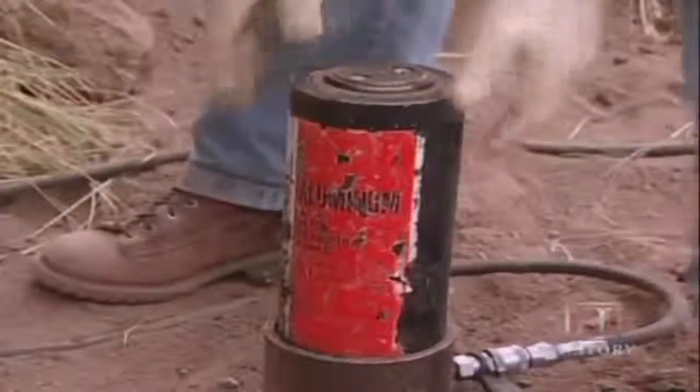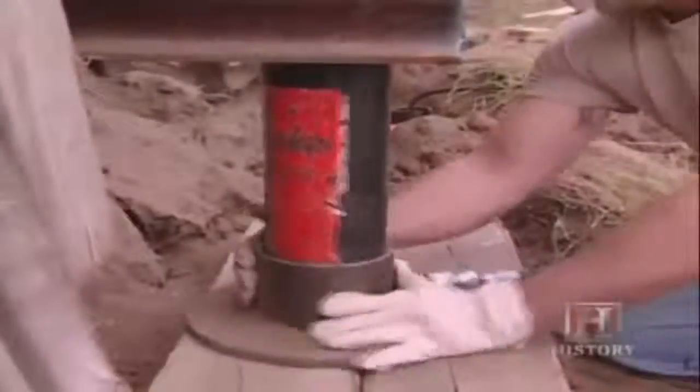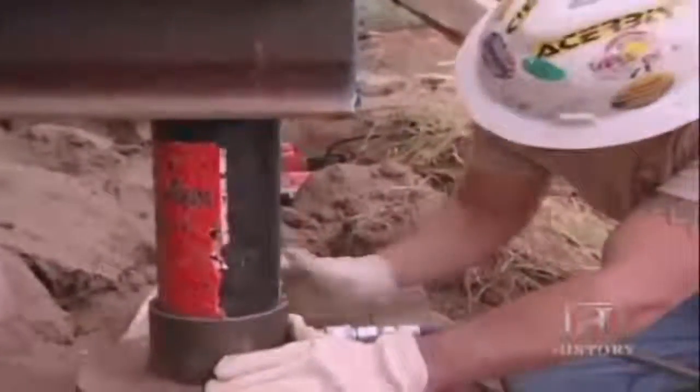You know, just being able to get underneath the logs and lift the building without any failures is a challenge in itself. There's a lot of variables that come into play, and if you don't take your time, take it easy, you can really mess something up. Doesn't get much prettier than that.